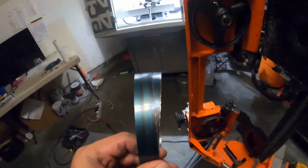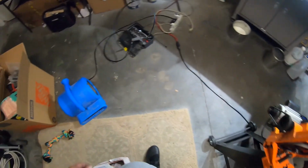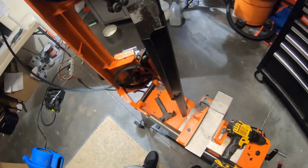All right, guys. Back at the shop, we finally got the saw blade in, and oops. All right, this goes in there like that.